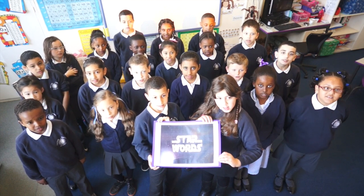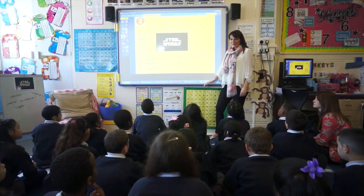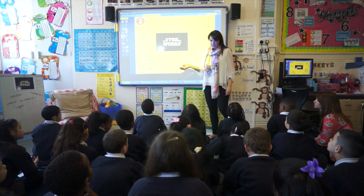Star words! We learn lots of new words during the maths lesson. We call these the star words. Whisper, chant and discuss these new words. Okay, so we're going to look at our star words for today.